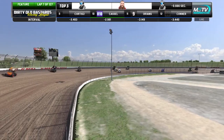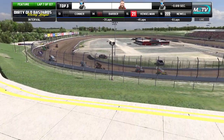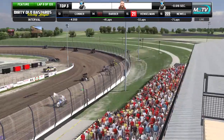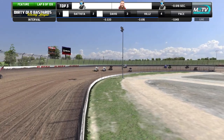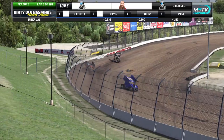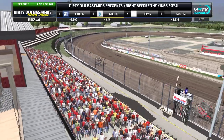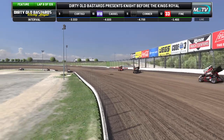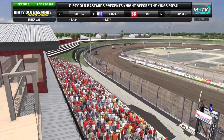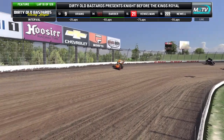Except for now, we got cars going 3 wide through 1 and 2. This is the 93 of Chris Roberts, Tyson Landis, and I believe the 5 of Brandon Steele. He's going to try and add his name into the hat here. As we got contact in the back, one car going on its roof. Not sure who that was, but caution is not going to come out. John Batista still out front, being chased down by the 36 of Nathan Davis.